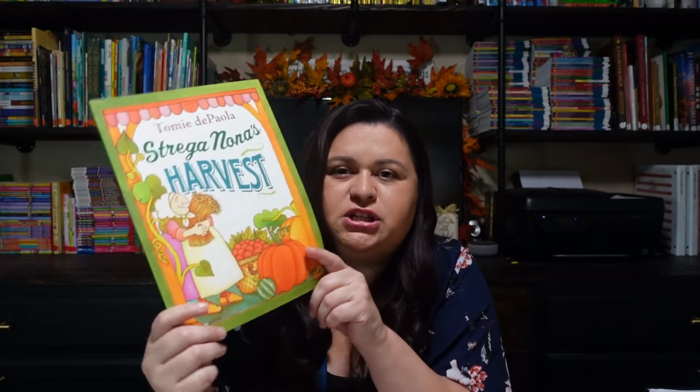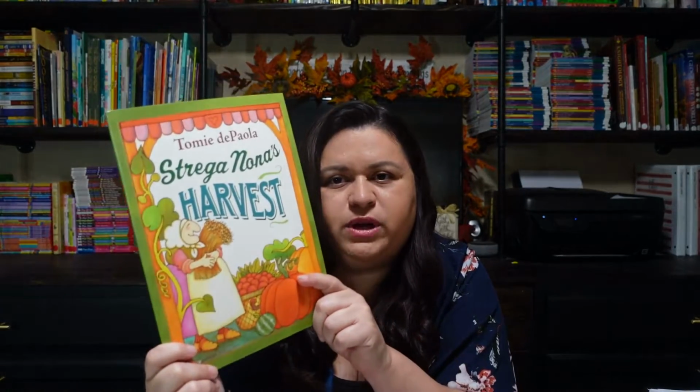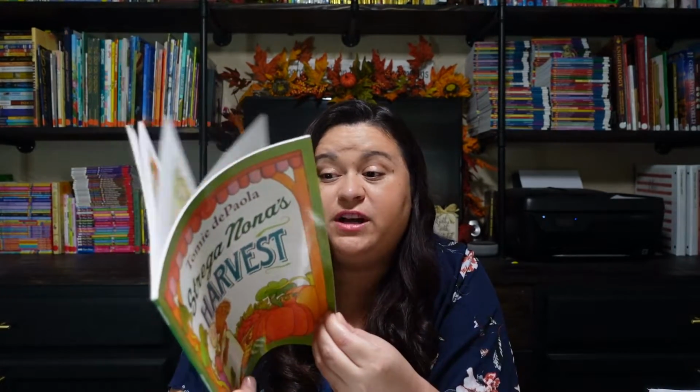This one I actually just picked up a couple of weeks ago from a used bookstore. I don't know what happened to my old copy, but this is one that we read every single year. I was glad to find another copy for only 50 cents.